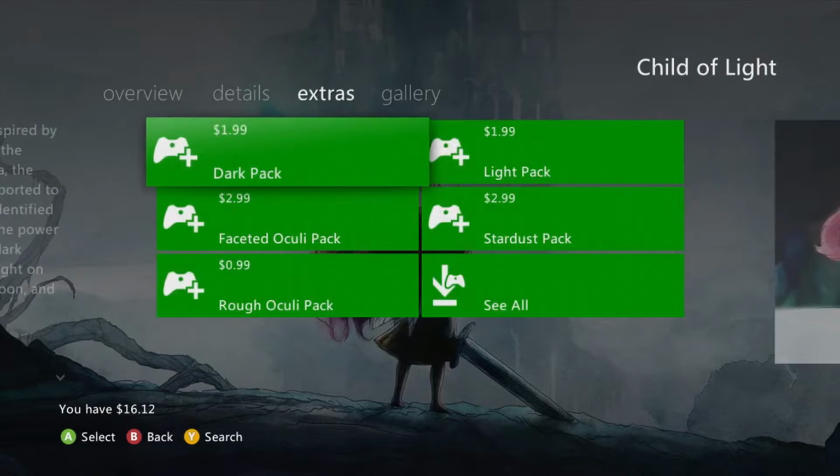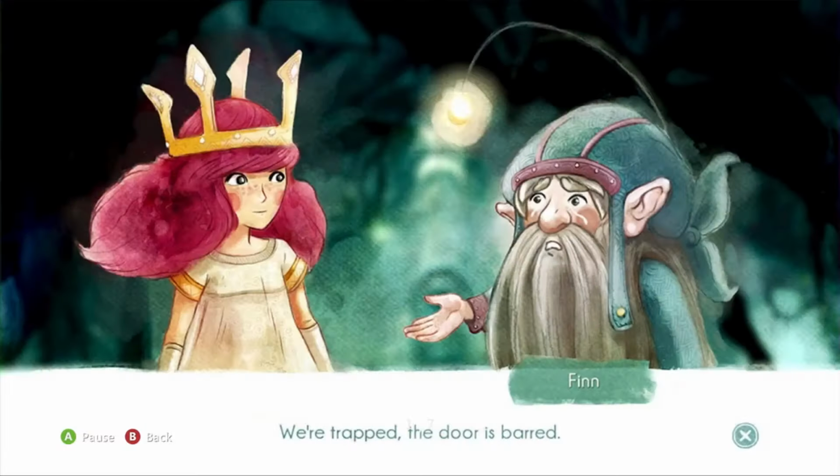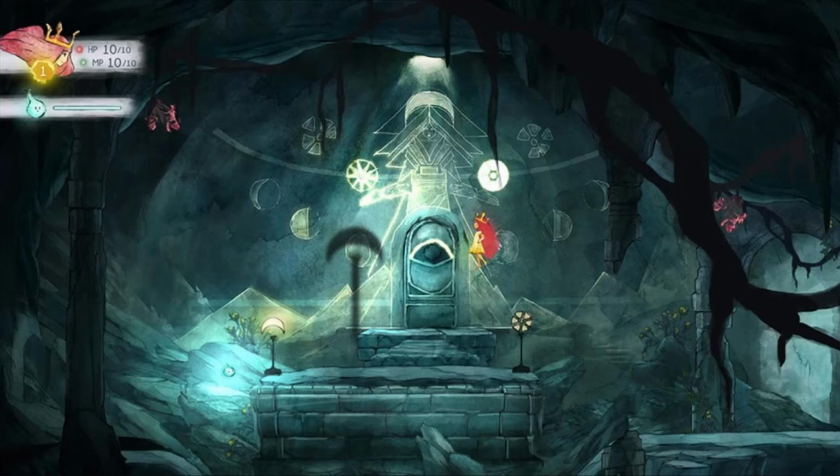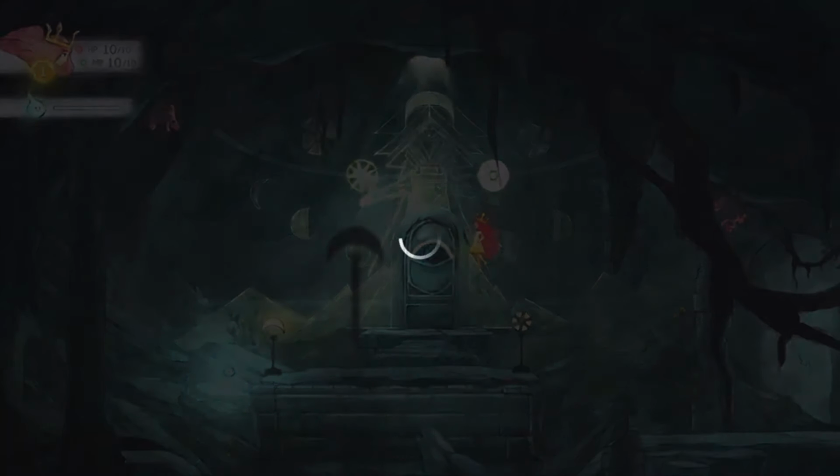What is this one all about? These are screenshots. I thought maybe it was a trailer again. So this looks like it could be like a platformer of sorts. Interesting art style. I've never seen this game.